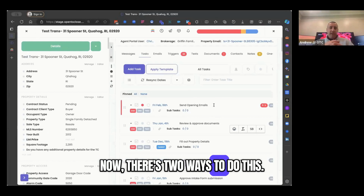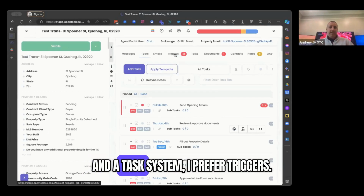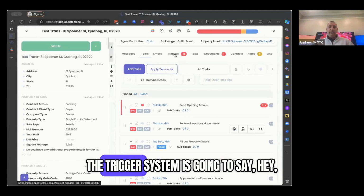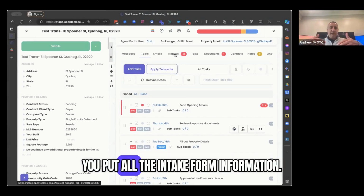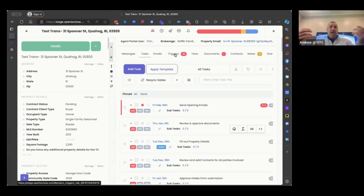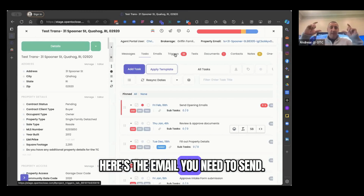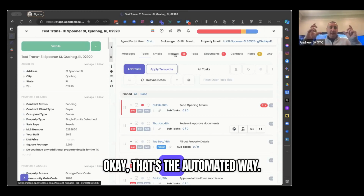Now there's 2 ways to do this, and I won't go too deep in this, but like I said, there's a trigger system and a task system. I prefer triggers. The trigger system is going to say, hey, you put in all the intake form information, so we already know the information to go into this email, and we've met the conditions of that trigger. And it's just going to pop up and say, here's the email you need to send. Okay. That's the automated way.